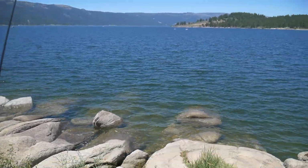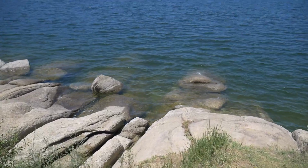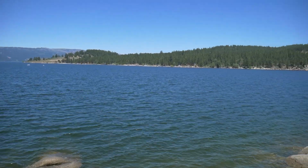Right there. The water's down there. I'm just waiting for a bite. Bait and wait. Hopefully we can get a big trout or a big perch.